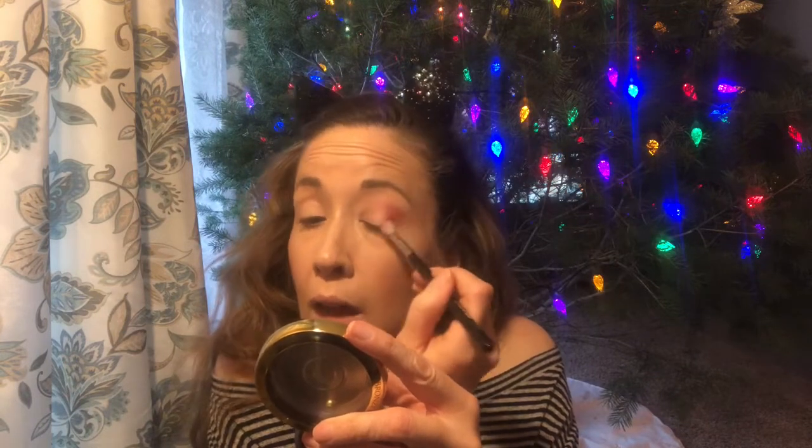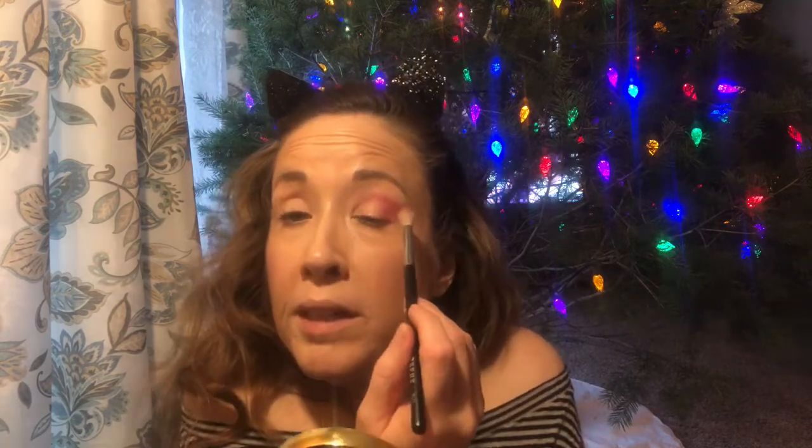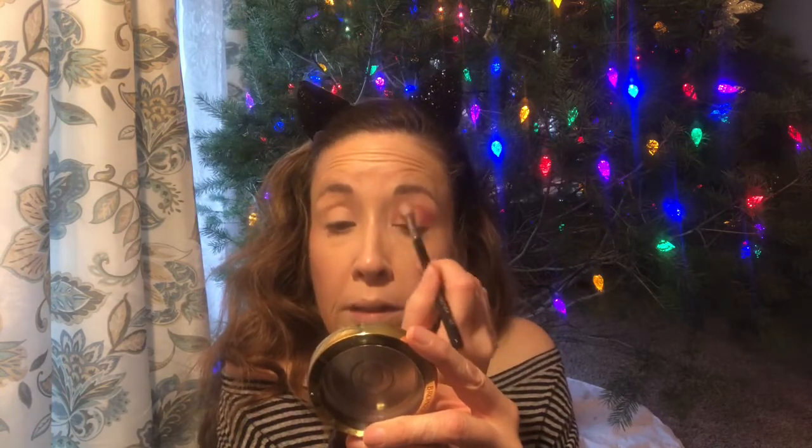Most of the color I want to be on the outer portion, because most of the red's gonna be here, and then the silver's gonna be kind of more mid, of course. I'm telling you, red has always been my favorite color since I can't remember when.